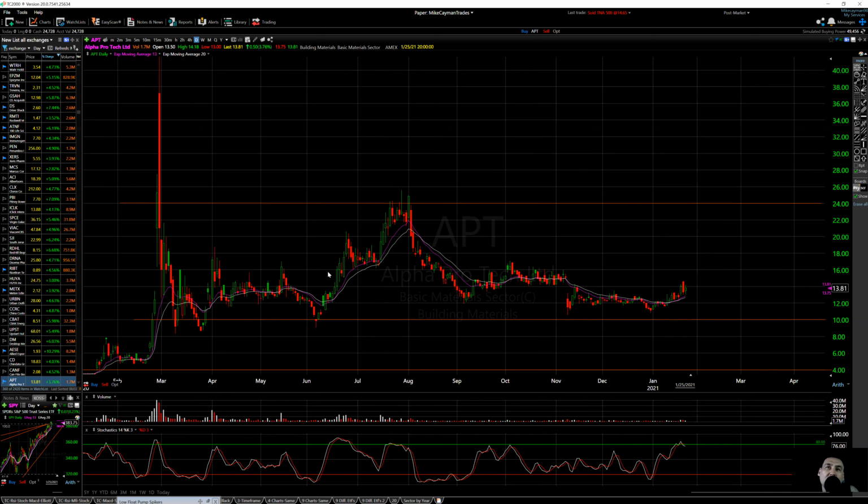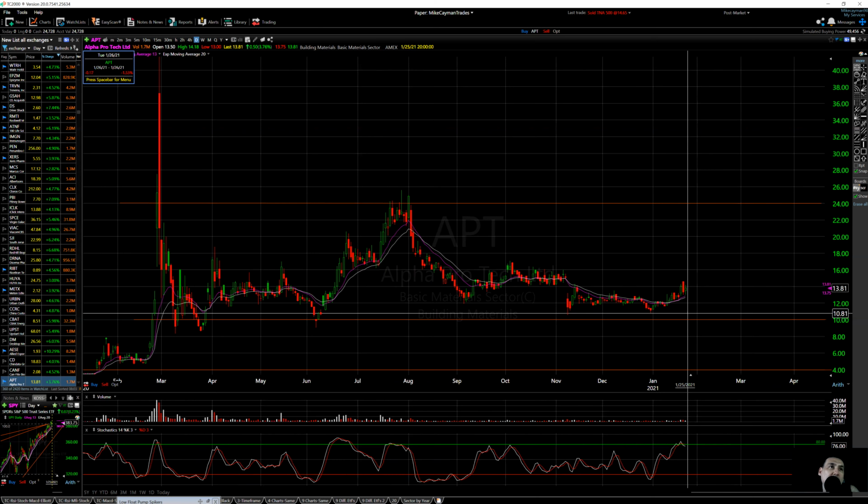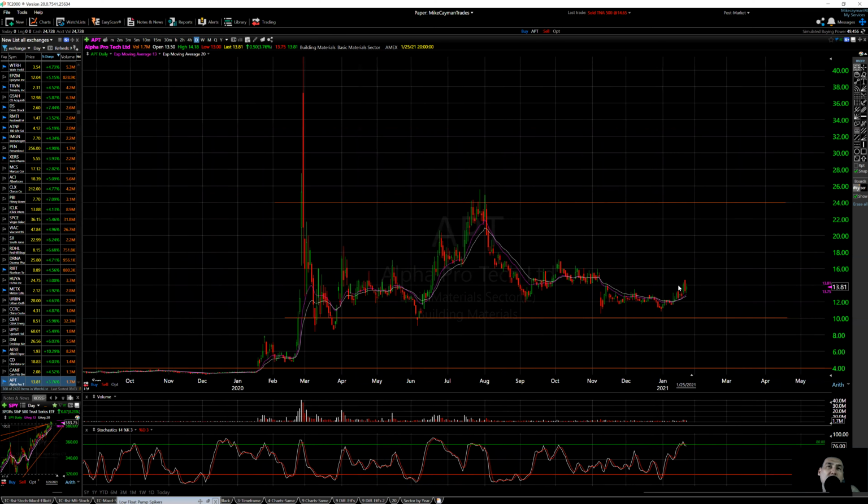See this back and forth. So August, it went up to that 24 line, bounce down. You know, 16, 12. It's got pretty close to 10. It went to 10.81. We're sort of back and forth now.